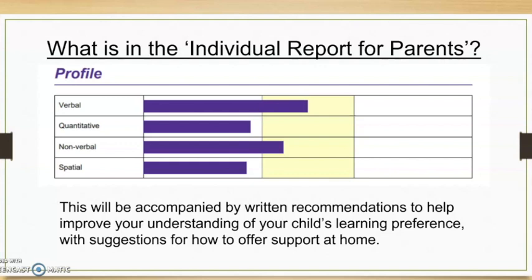And I suppose at this point, I really want to emphasize how we use these reports. You'll receive this report, which is a parent report, and our teachers also receive a report which gives a lot of advice on how best to cater their classes for your child specifically. But what we really want to emphasize is that we never use these reports or the results of these reports to judge anyone.